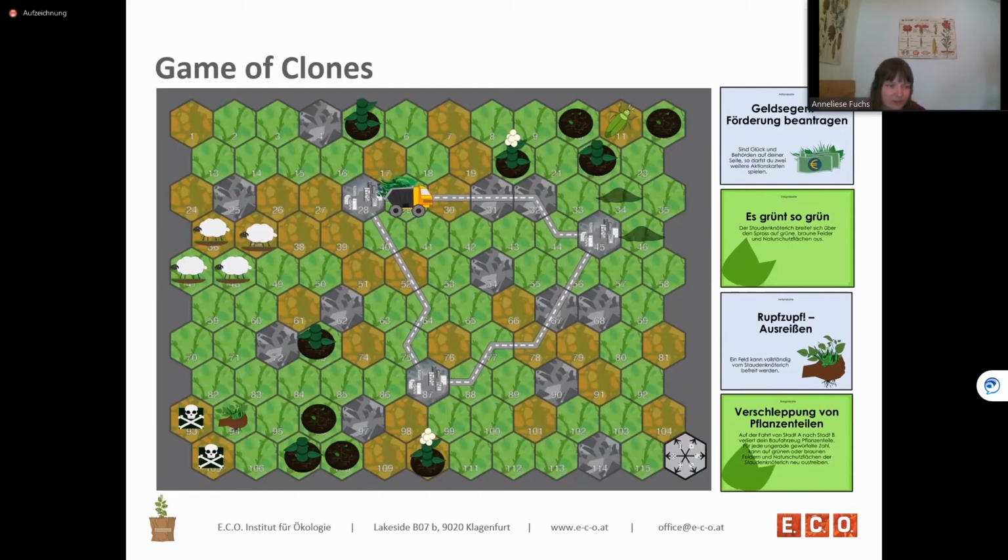It's a cooperative strategy game. That means that all of the players play together and have the same goal, and that is to eradicate the Japanese knotweed from the area. And Japanese knotweed has the other goal, and that is to invade a protected area, and we want to avoid that.